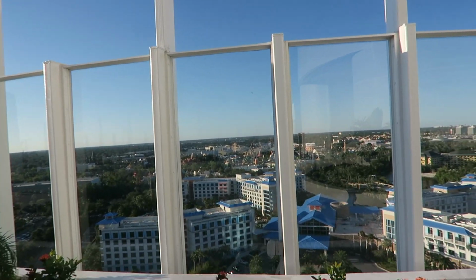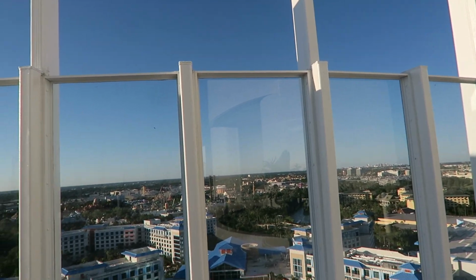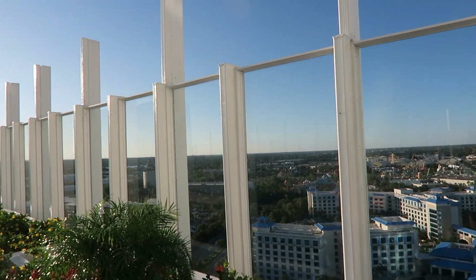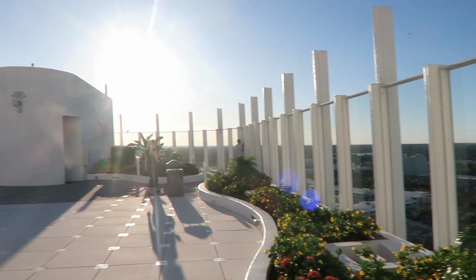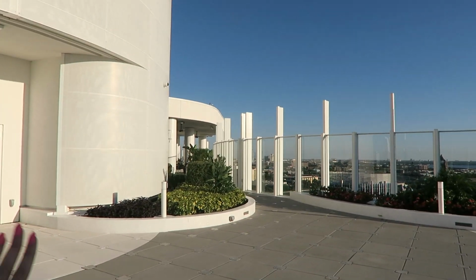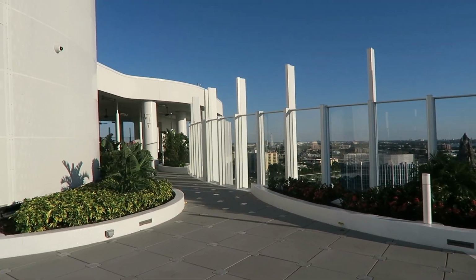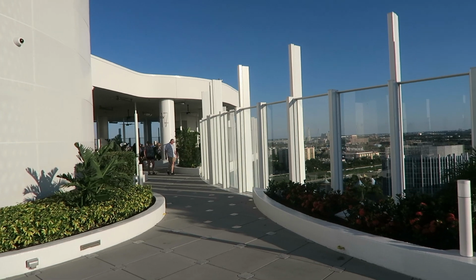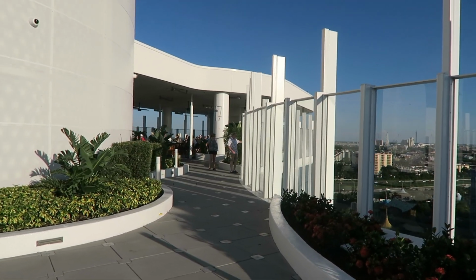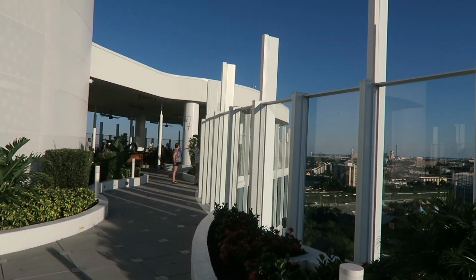My last photo at Universal, in my opinion, of the top 10 Instagram spots, is the rooftop bar at the Aventura Hotel. As you come up to the top floor of the Aventura Hotel, you have a bar area over here. You don't have to have a drink here to come up here. You can just come up and come over to this area and do what you like. So there is a bar here. They do some really, really cool cocktails as well.